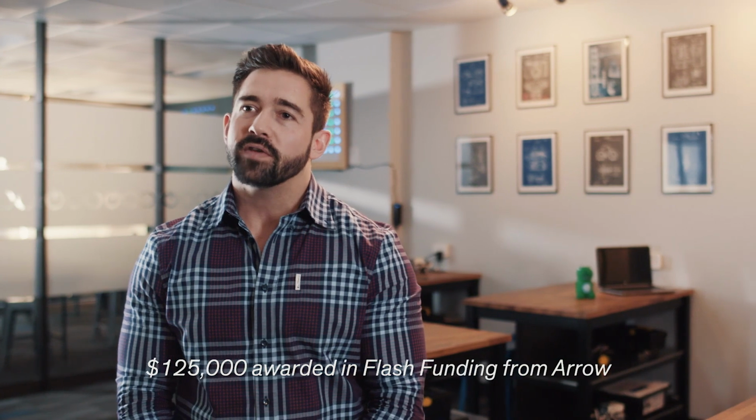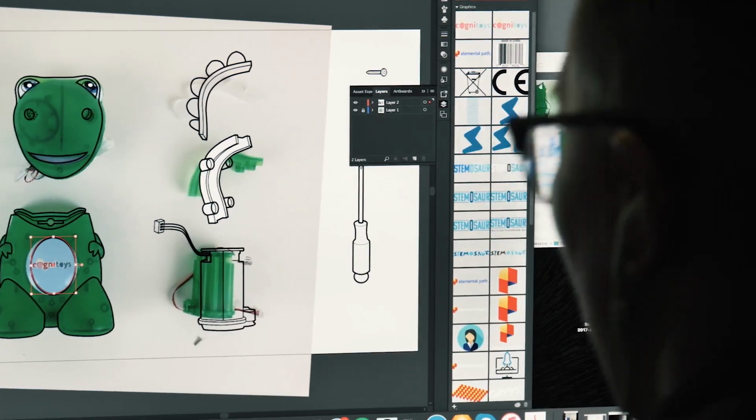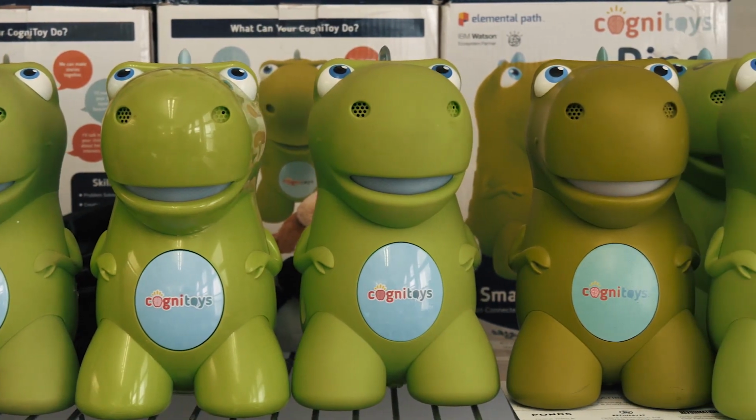We received $125,000 from the Arrow certification program. It's going to go back into the product development and help us ideate the product and hopefully allow us to ship better products and more products to our customers.